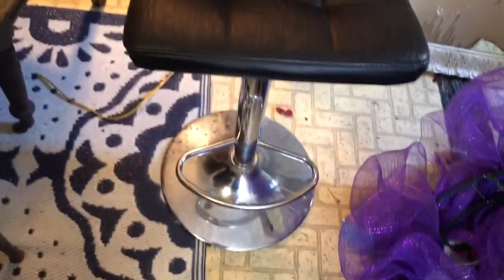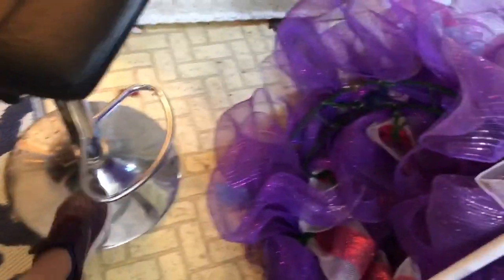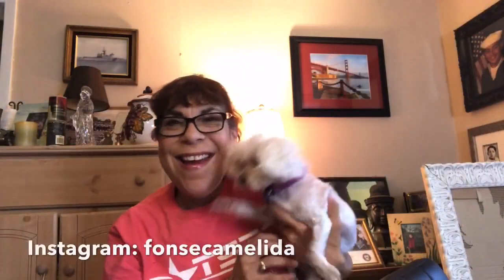Hold up. I found this chair, you guys, and it's in pretty good condition, except I didn't realize it's very wobbly. You have to weld this part to this part on the bottom so this doesn't move. So I don't know what I'm going to do with that. Haven't decided.